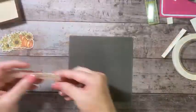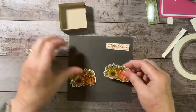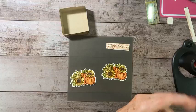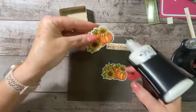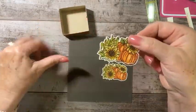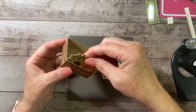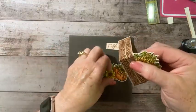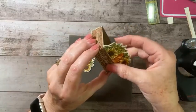Okay. And I'm going to take this. I'm going to grab my pieces here that we stamped. Get my glue, my Tombow glue. And I'm going to put just a little bit of glue at the bottom here, just like so. You don't need a bunch. And then I'm going to put this pumpkin edge down in first, and then I'll lean that down until that top of that second leaf, the little lip on this second leaf, you can tell here. It's this edge right here. And then I'm going to give that a press.